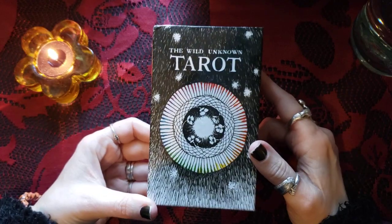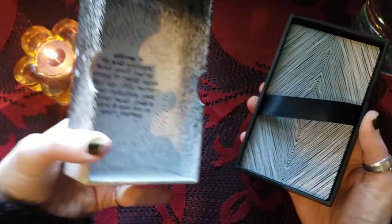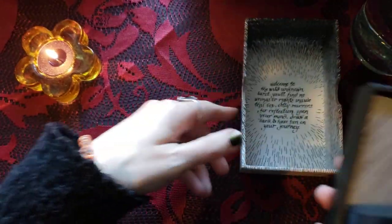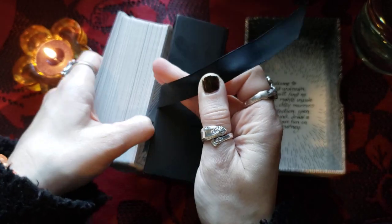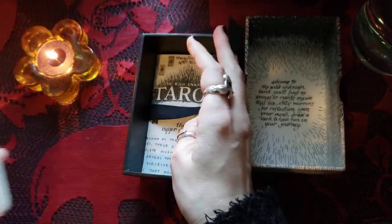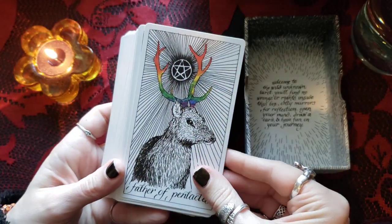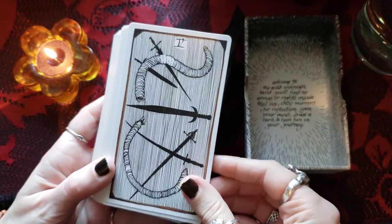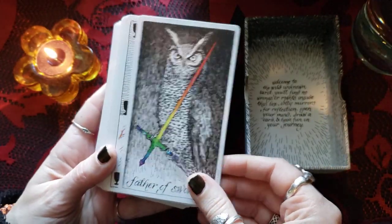Next we have Wild Unknown. This is the first edition. The first edition is sold out. You can still find it on eBay and stuff. It's not outrageously expensive for an out of print deck. I got lucky with this one. I got it for $15 on eBay. Someone was just selling it.